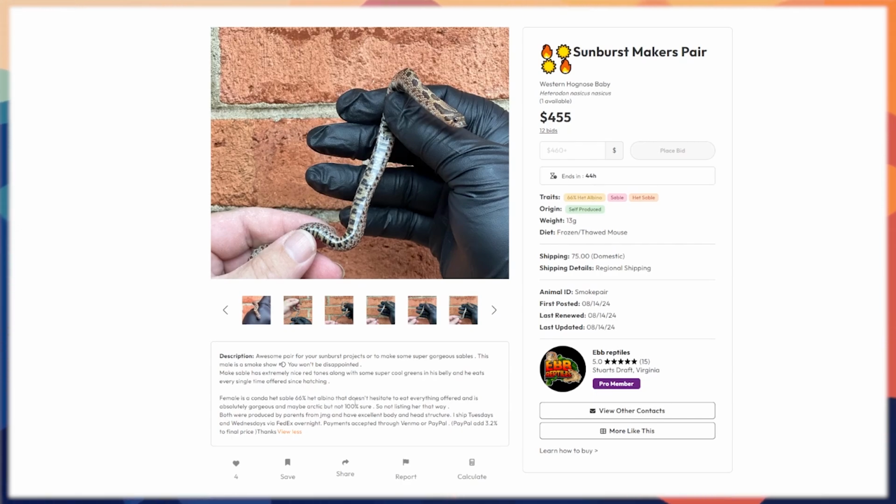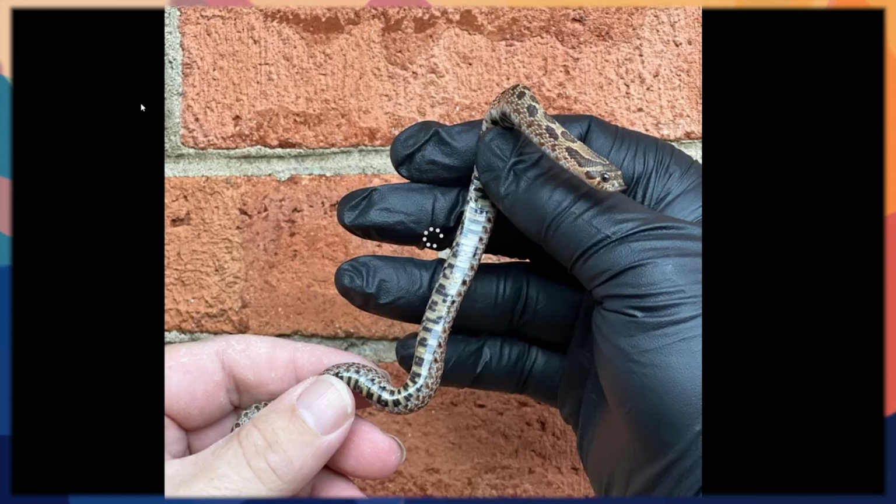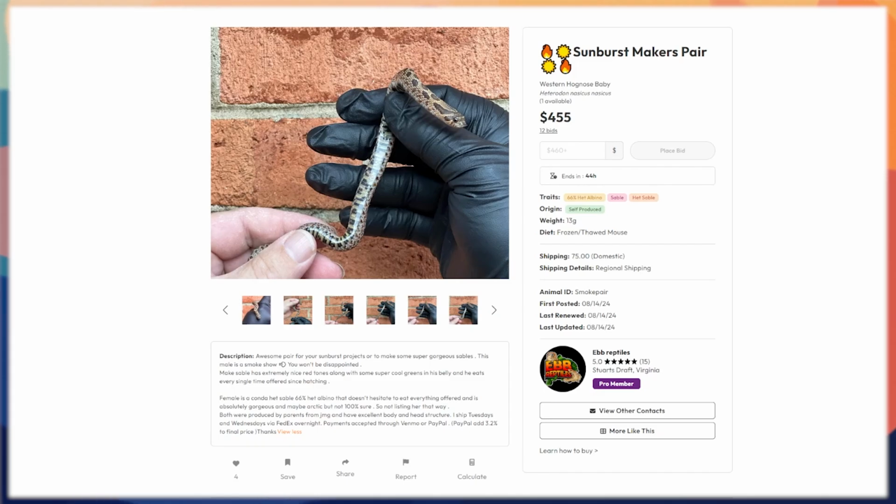So you're not 100% sure that you're going to get the Sunburst here, which is the combination of Sable and Albino, but you are going to get Sables, and those are very, very cool, especially if you hit the Arctic Sable. That would be amazing, which this one's already amazing, so it could be. So this is a good deal.